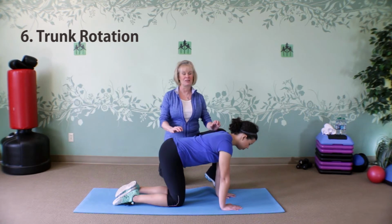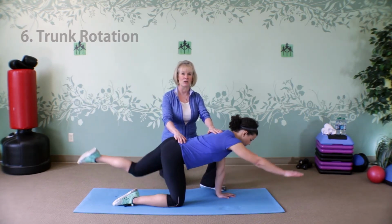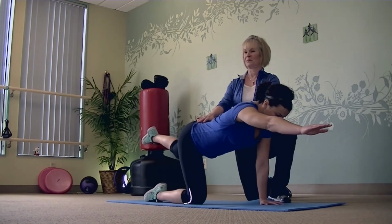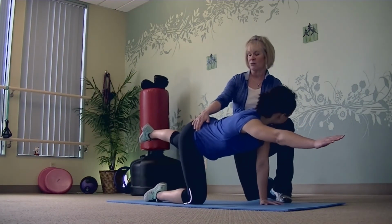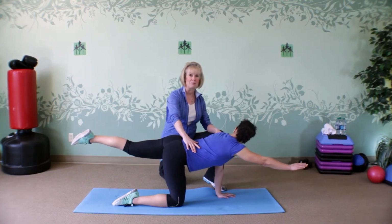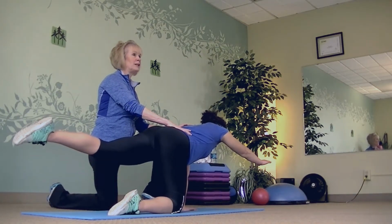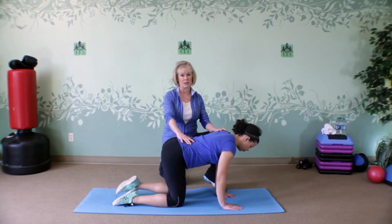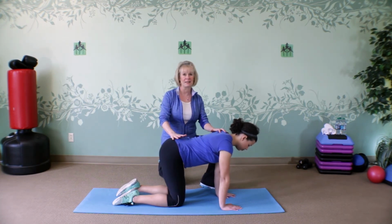Trunk rotation is performed with one arm and the opposite leg extended outward. Then you will pull in to one side, rolling over. Feel the stretch through here, then rotate back to center, pulling that leg and that arm back to starting position. Then you'll complete the same exercise on the opposite side.